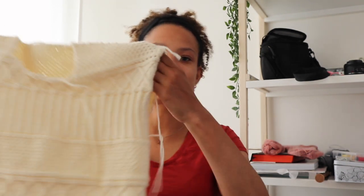Yeah, then actually my last WIP, which is what I've been working on the most, is actually the Ingrid sweater. I'll show you.